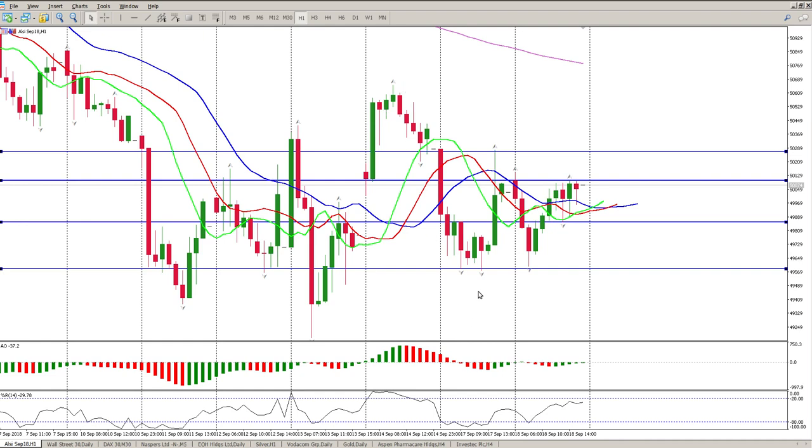We came back. We had a third attempt. Okay, we came back. This is now the fourth attempt at breaking through the alligator, and it may well be succeeding. We are pointing up. Okay, watch what's happening here with the awesome oscillator as well.